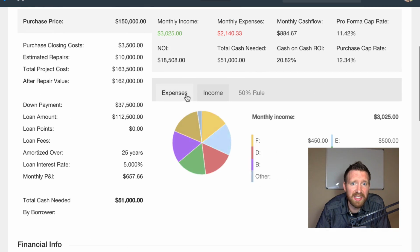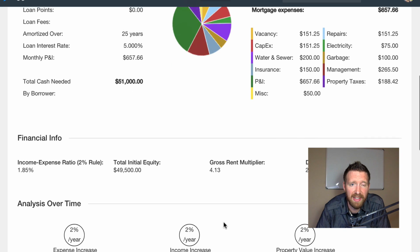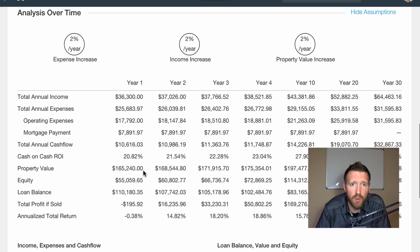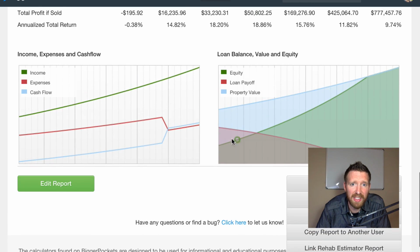But in here, I can see all these things like income. Here's my income. Here's my expenses. Here's what the 50% rule says about this property. In fact, the 50% rule is pretty darn close to what our estimate is for the cash flow. Kind of cool to see that. Down below, I can see what the future 1, 2, 3, 4, 10, 20, 30 years out might look like. I can look at some graphs and see my equity growing over time.